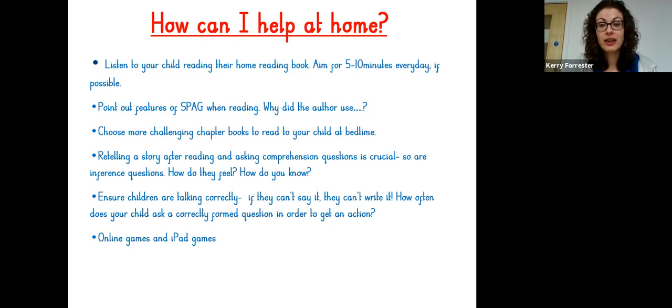It increases their vocabulary and gets them a love of reading. I love Roald Dahl for that. Plays with words in an amazing way. I know children love David Walliams these days. There are loads of fantastic books to share at bedtime, but in particular as they get into year two and beyond. Retelling a story after reading and asking comprehension questions. So how do the people there feel? How do you know? When children start doing spag, ensure that they are talking correctly, because if they can't say it, they can't write it.